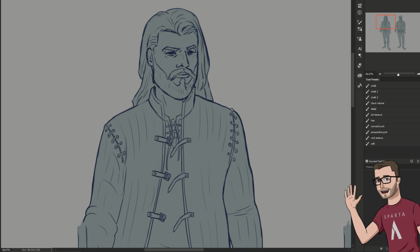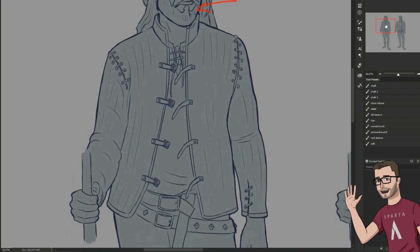Okay. Typical long hair and beard, because in battle you need to have that L'Oreal look. You must be worth it.